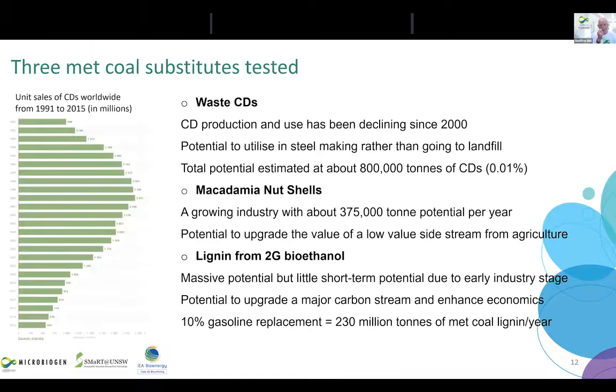So this program, the Smart Centre did, is they took three different potential sources of replacement for metallurgical coal. One was waste CDs, and everyone knows there's a lot of waste CDs in the world, but apparently it's a bit of a problem for landfill because we're using Netflix these days rather than CDs, and so you can see CDs have dropped off. The only problem with CDs is while there have been a lot produced, the total estimated tonnage of CDs is about 800,000 tonnes, which only represents 0.01% of 1 year's consumption of metallurgical coal. So this would be a good idea to get rid of waste, but it's not going to make a really big difference to the metallurgical coal industry.